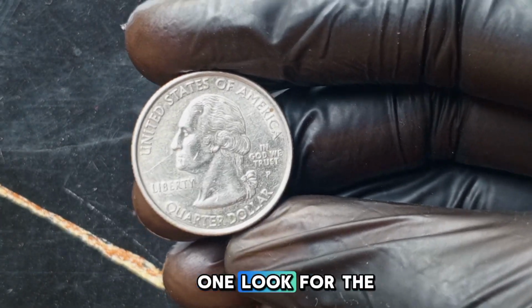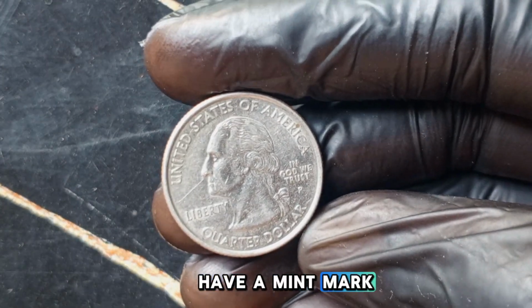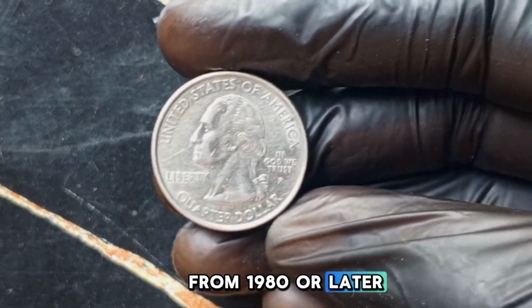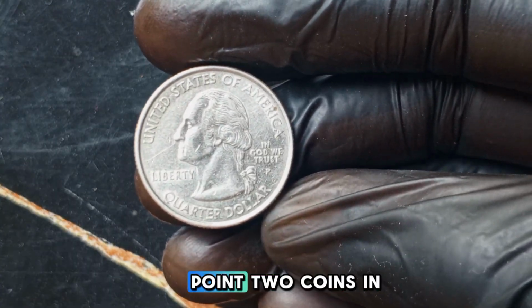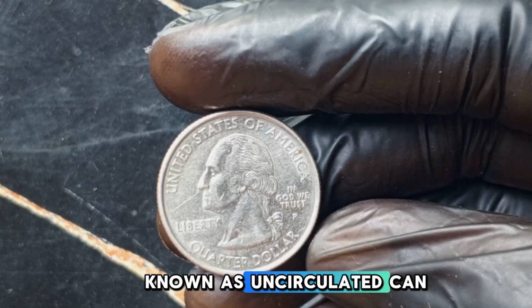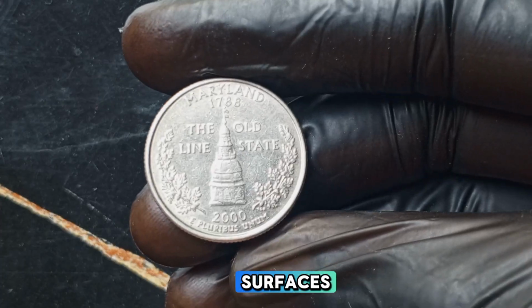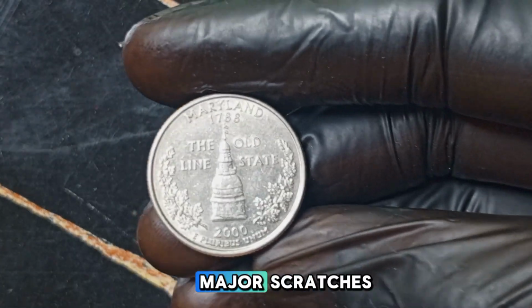1. Look for the P mint mark under the date. If your coin doesn't have a mint mark and it's a quarter from 1980 or later, it's probably not from Philadelphia. 2. Coins in great condition with minimal wear, known as uncirculated, can be worth much more. Look out for shiny surfaces, sharp details, and no major scratches.